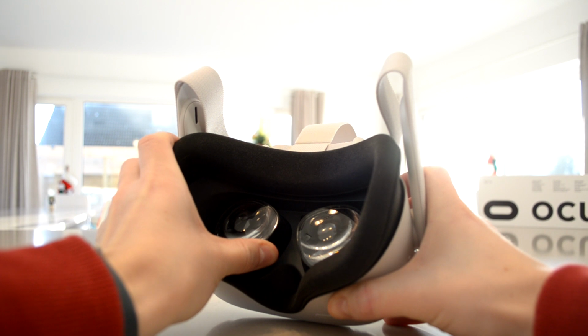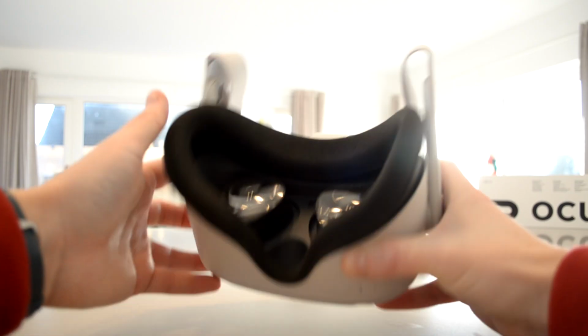Personally, my IPD is 64 and that's what I always had it set on the Oculus Quest 1, and thankfully that is number 2 on the Oculus Quest 2. So that works perfectly for me, but it's definitely something you should consider when choosing between each headset.